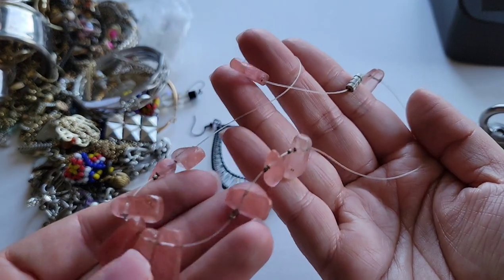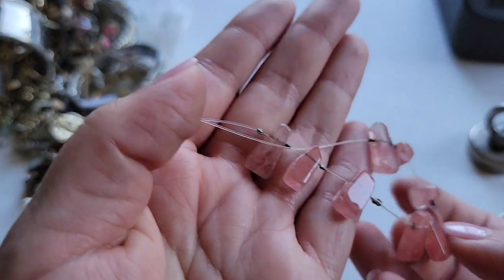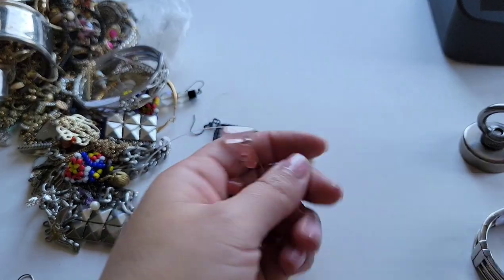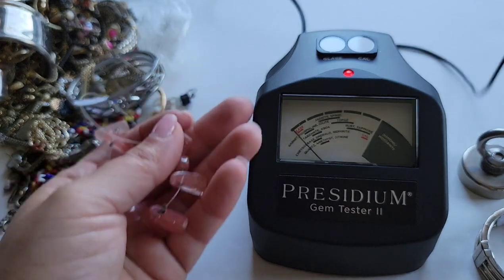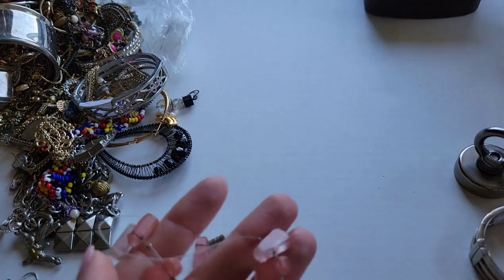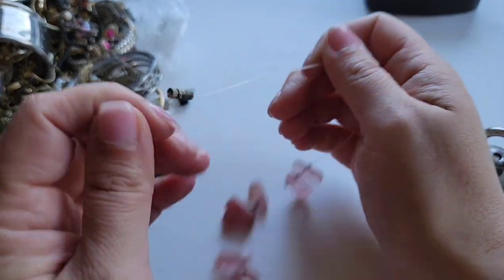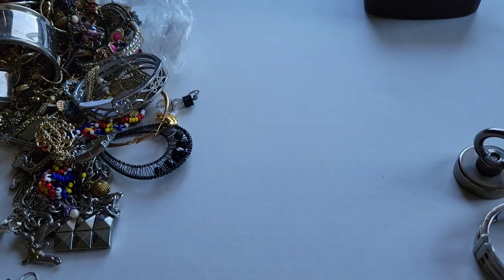So this appears to be either rose quartz or just pink glass, like sea glass. And then this is glass. Let's put the presidium on. Yeah, it's glass. It looked like that sea glass to me, but this was a handmade piece, and it was put on an illusion necklace, so it looks like it's floating.